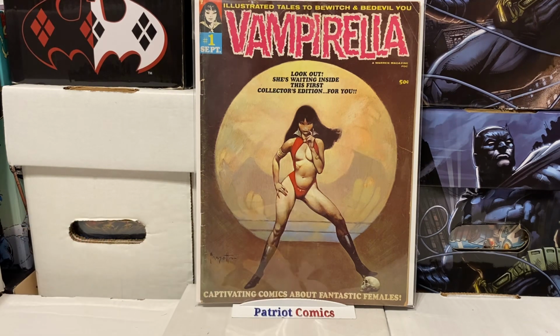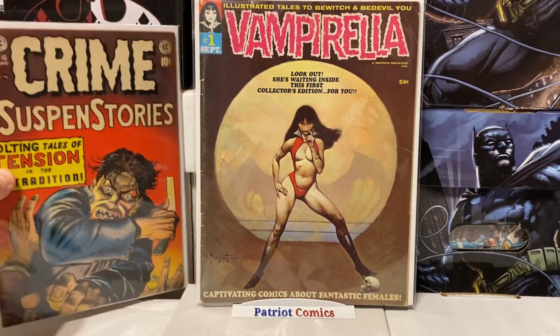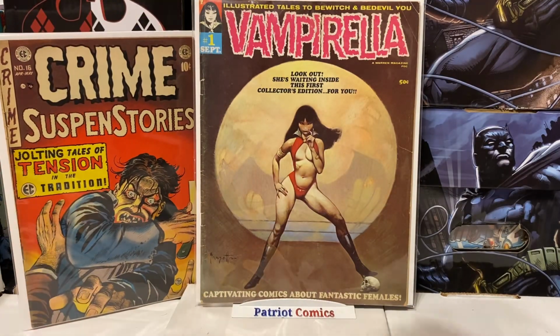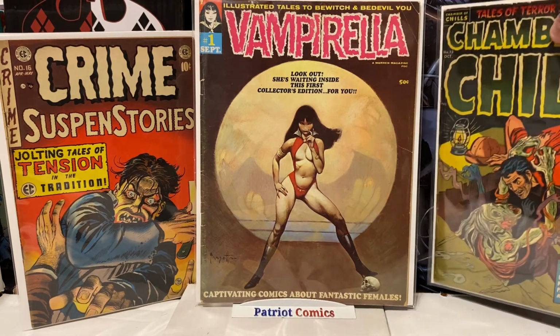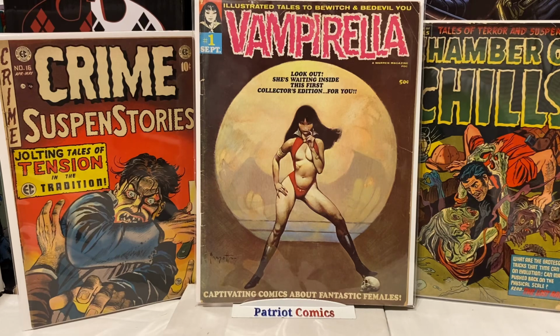All right, so I ended up getting Vampirella number one. We got Crime Suspense Stories, issue number 16. And we also got Chamber of Chills, issue number 13. Three pretty awesome books. I've been going crazy buying pre-code horror lately. I'm starting to accumulate a nice little collection, which I am very happy about.